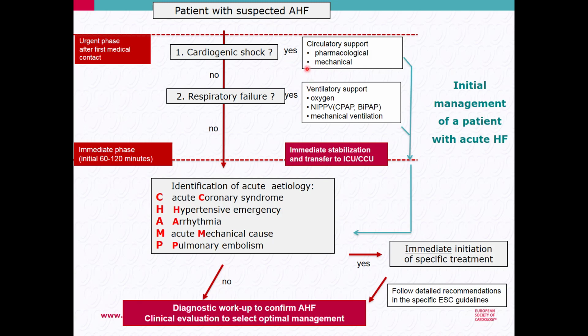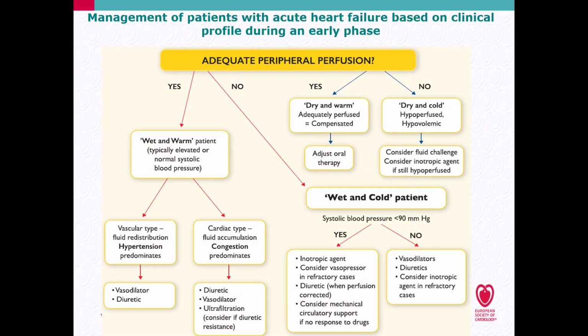Here you can see another algorithm to guide clinicians. Is the patient wet and warm? The typical 90% of patients with acute heart failure come in wet and warm. More the vascular type, the HFpEF coming in with hypertension: vasodilator and diuretic. If it's more the cardiac type, more often HFrEF, and the congestion predominates: diuretics, vasodilators. I think we're very strong also in promoting vasodilators in the guidelines. And ultrafiltration if the patients are diuretic resistant.